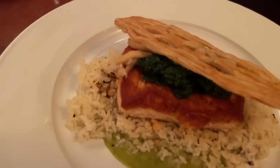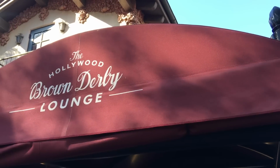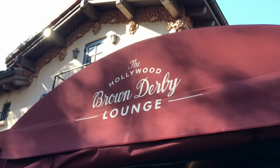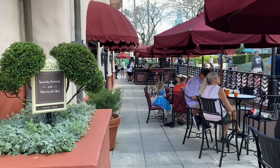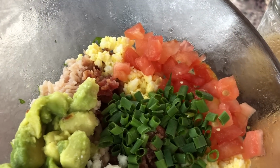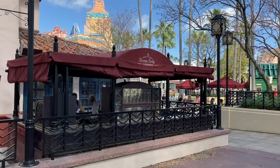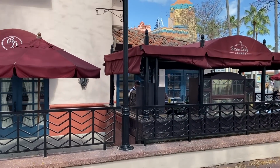You'll want to make your reservations for this one as soon as you can, but if you miss your window of opportunity, you've always got the attached Hollywood Brown Derby Lounge you can turn to as an alternative option, which is first come, first served, but does give guests the chance to sample some of the food featured at the main restaurant, including the famous Cobb salad, along with other small plates and a full list of cocktails. Note that the lounge is outdoor seating though. There are umbrellas, but if it's a hurricane, you don't want to sit out there.